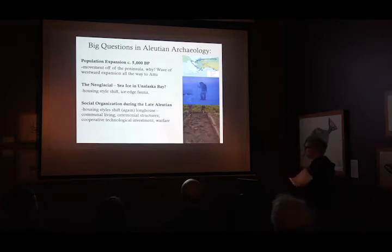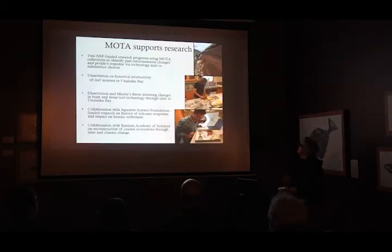And then along with the population increase and these social changes, we also see warfare, both in between villages and across the region, especially between here and Kodiak. And so what are the causes of these changes is some of the key areas of research that's being done regionally.